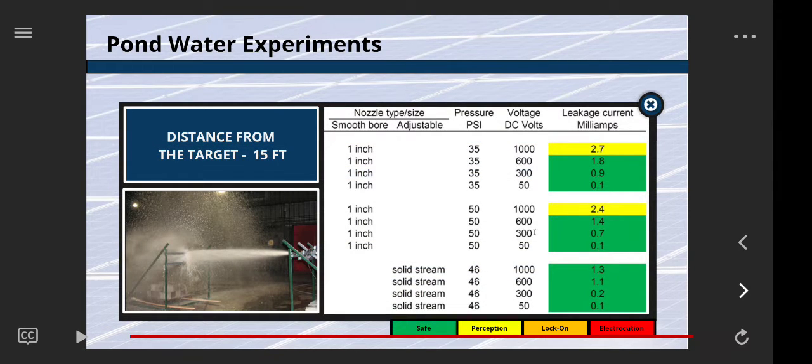The distance was increased to 15 feet in these experiments while using the 1-inch smoothbore and the adjustable nozzle at full stream.